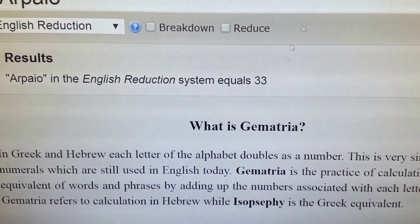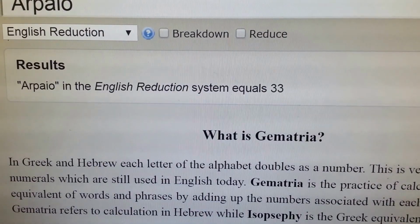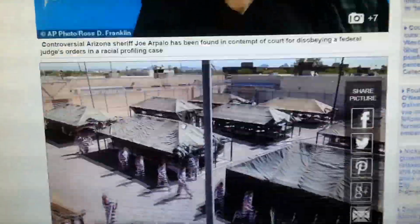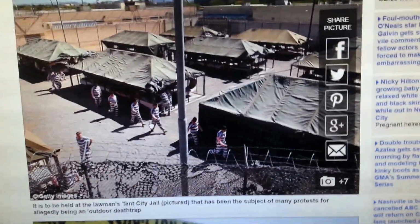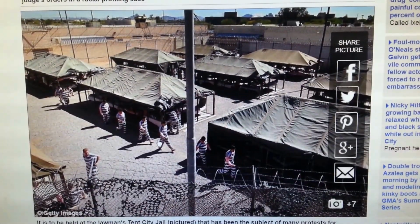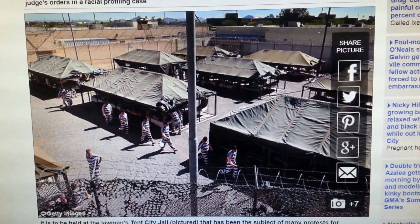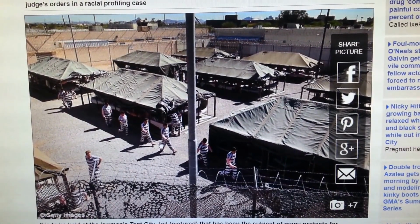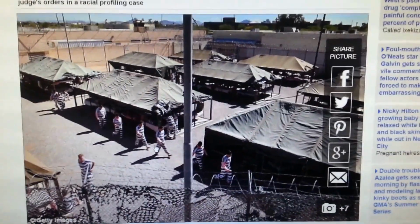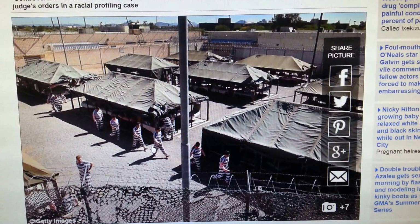Joe Arpaio, of course, is 33. No wonder he's such a famous sheriff. He's also famous for his tent cities, which are likened to concentration camps. But people have to understand, I've been to jail a lot, and I would much rather be in a tent city than in a concrete lockdown building. And jail conditions are horrid. They are literally close to torture.